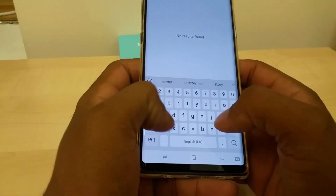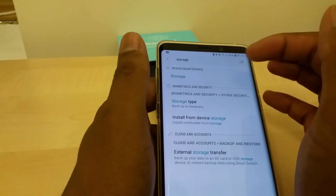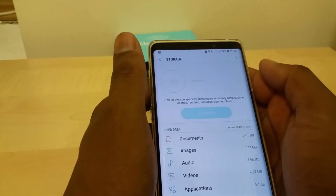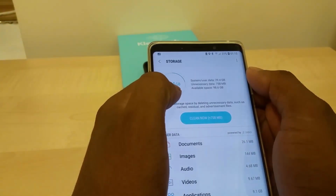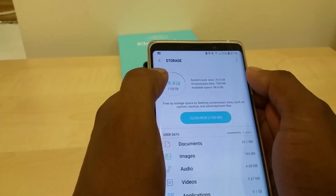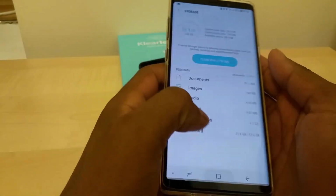Honestly, the more you fill the storage, the slower the device gets, and also the older it gets, the slower the device gets. But this one has been awesome so far. Let's see, 29.4 GB. I think it came up with 17 point something GB, but we've already filled up just about 11 GB. So I'm really pleased with it, people.